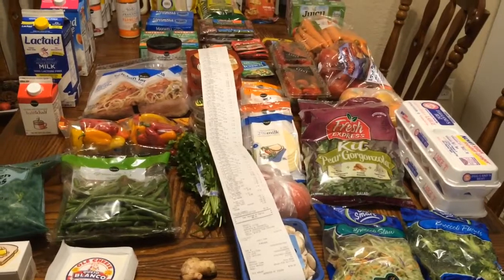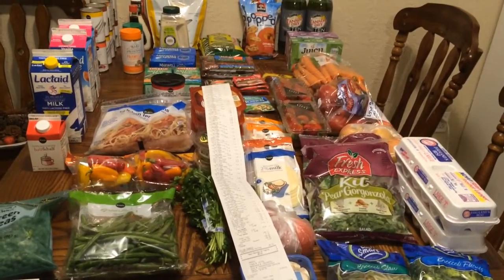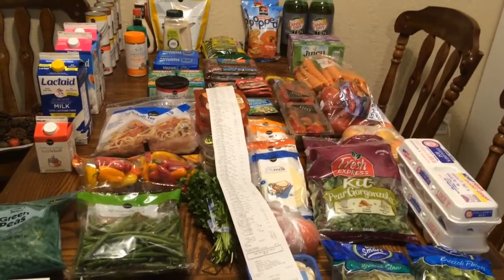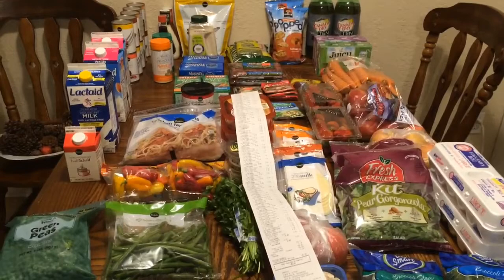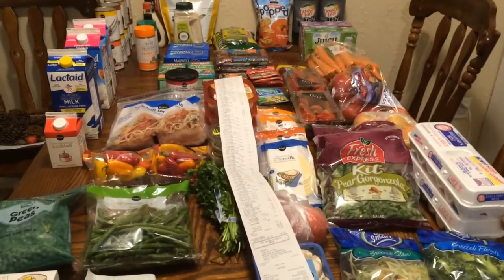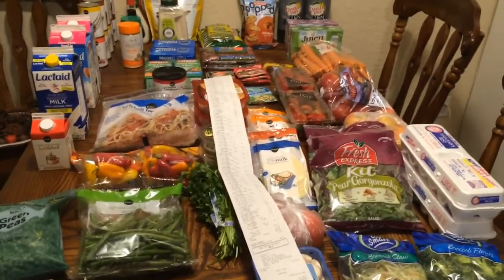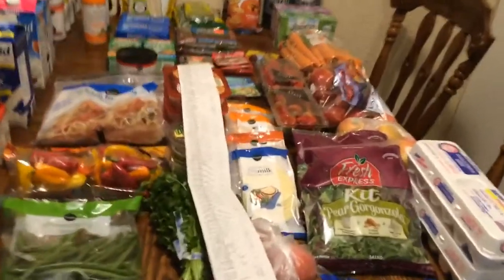And yes, some of this is not economical, it's more convenience foods, that it would be easier to buy in bulk. But I know for the guys, it's just a lot simpler. If I buy it like this, they're more likely to grab a package and go than to put it into another container.